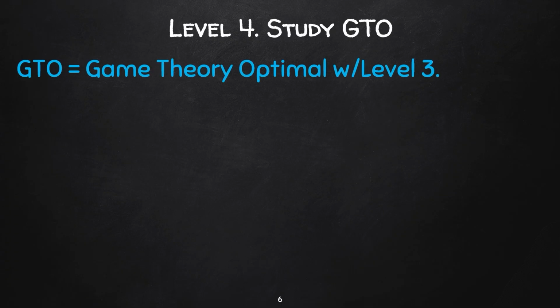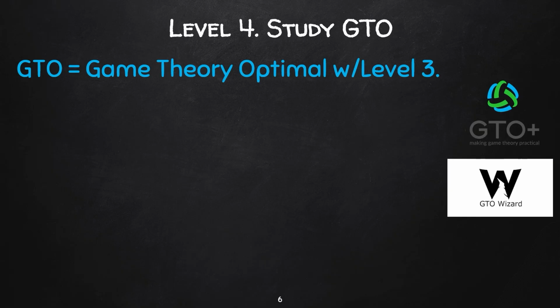Now let's take you even further to level 4, studying GTO. So this level takes your level 3 determination and it applies it to GTO. Now GTO is game theory optimal, and it's a strategy focused on making mathematically sound decisions that are difficult for opponents to exploit. GTO software like GTO Plus and GTO Wizard makes the study super accessible and possible.